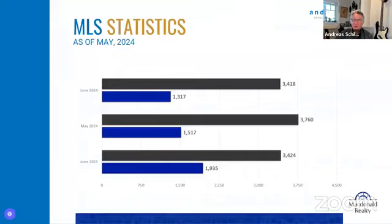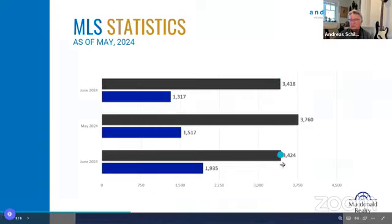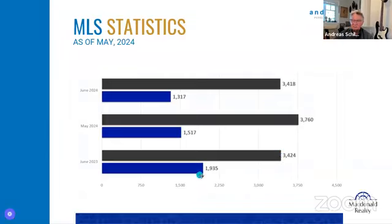So looking at those same numbers, but in a graph, so that it's a little bit easier to interpret. Here's June 2024. These are the 3,418 new listings that came on the market. Those are our sales of 1,317. You can see the previous month, our inventory dropped a little bit, but also our sales dropped. And then if you look at last year, you can see our inventory was about the same, but the sales dropped by almost 400 or 500 sales.